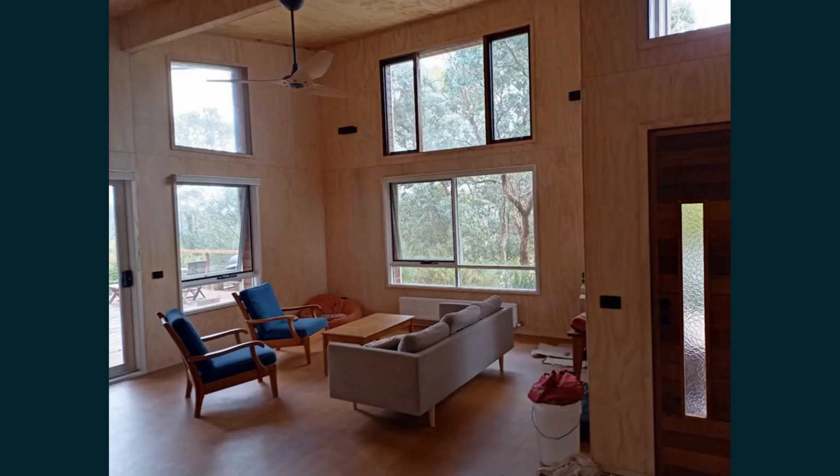Here in the living area, the high clerestory windows bring in a heap of natural light. We've removed the wood heater and the air conditioner, and now we've got the heat pump hydronics and the ceiling fan, which we sometimes run on low in the winter just to circulate the warmth, and also in the summer to cool us down. The high windows are particularly effective when the cool change comes but there's no breeze, because that uses the stack effect to vent out that hot air.